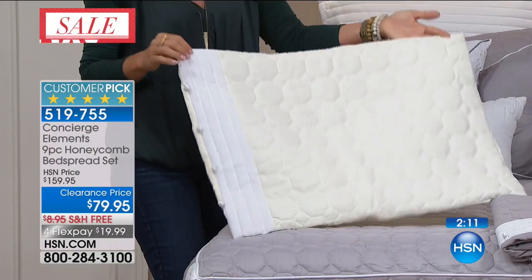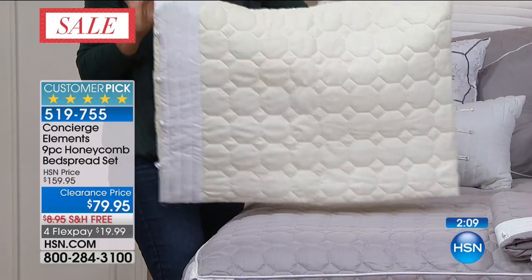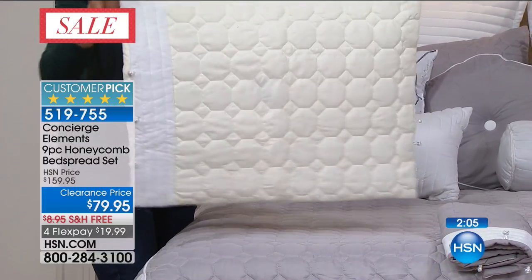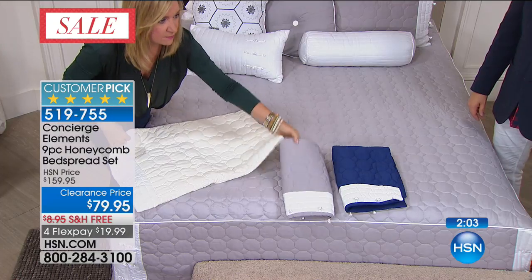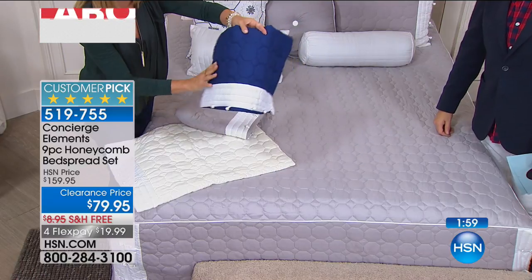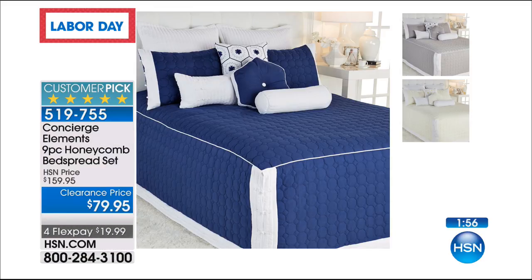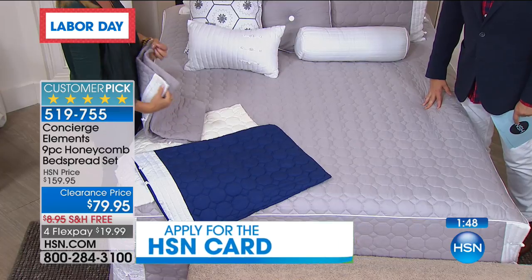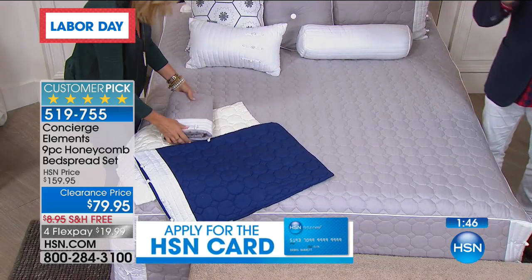The details. Exactly. And I love the color choices. Again, this is the ivory and white. It's a really pretty, understated, clean look. The gray is very modern that you're seeing on the bed, and then the navy is more of a statement. This is a really bold statement. If you've always loved blue and white, you love that look. Doesn't this look like a $300 or $400 bed set? $79.95. It really looks expensive.